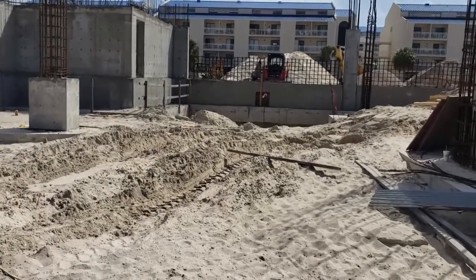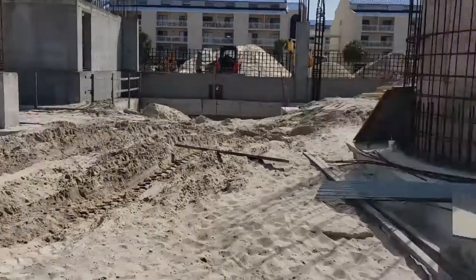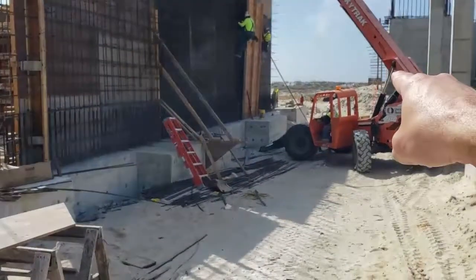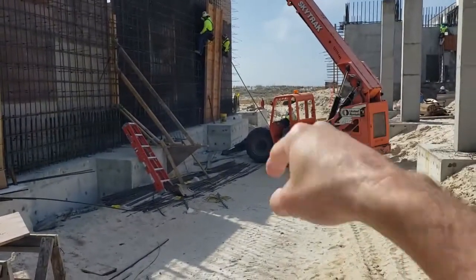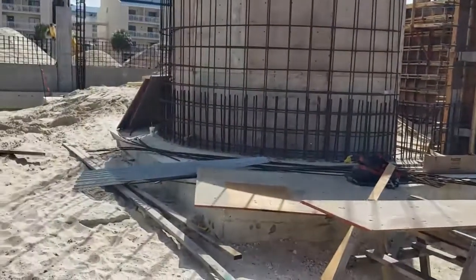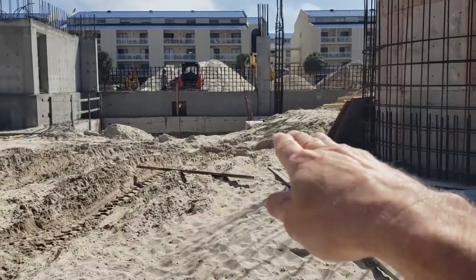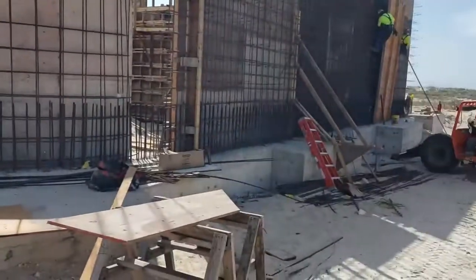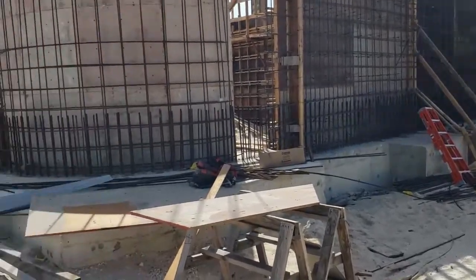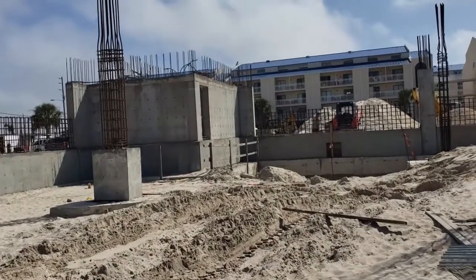Extensive wave test studies, elevation, determining how high a storm surge would have to be to come over the top of those dunes. As if those dunes were not there, this building has to be able to stand here and take it. Your slab that you drive on, your ground floor in the building where your indoor pool will be, all of that is supported by these pilings that are anywhere between 60 and 70 feet in the ground.